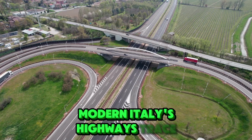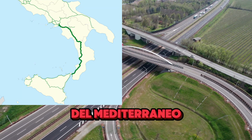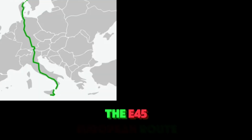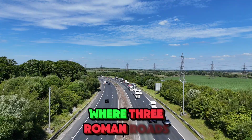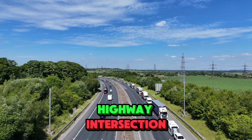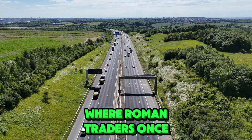Modern Italy's highways trace these ancient paths with remarkable precision. The A2 Autostrada del Mediterraneo follows the Via Pompilia's exact route. The E45 European route mirrors the Via Flaminia, connecting Rome to Rimini just as it did 2,000 years ago. Where 3 Roman roads meet near Bologna, we find Italy's busiest highway intersection, handling 350,000 vehicles daily at the same spot where Roman traders once gathered.